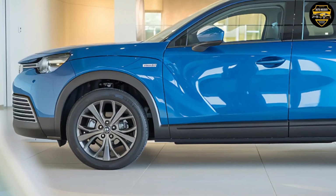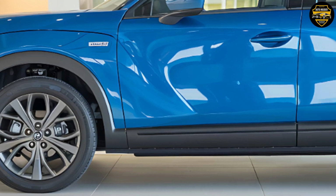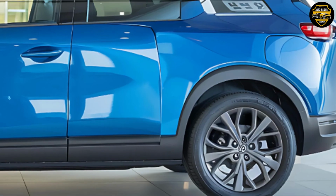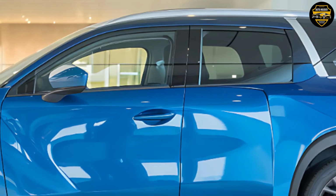Steering is responsive with good weight, and body roll is minimal in corners. It's no Miata, but it brings a level of driver engagement that's rare in this category. It really does feel like a bigger vehicle when you're behind the wheel, but in the best possible way.